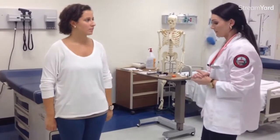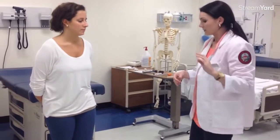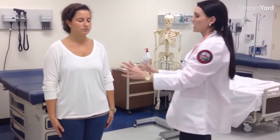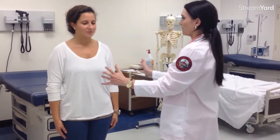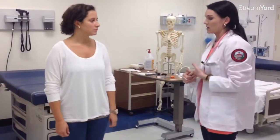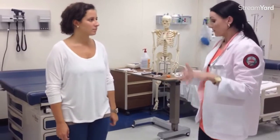Now we're going to do some neurological tests. I'm going to do the Romberg's test. If you could just stand straight with your arms by your side, your eyes closed. I'm going to assess for any swaying for about 20 seconds. Okay. No swaying was noted, so that's a negative Romberg's test. Okay, I'm going to ask you to stand on one foot, hop to the other. Okay, good. You have good balance.